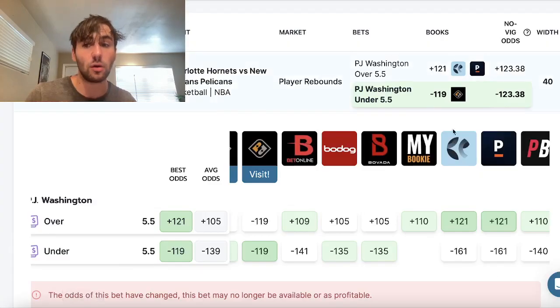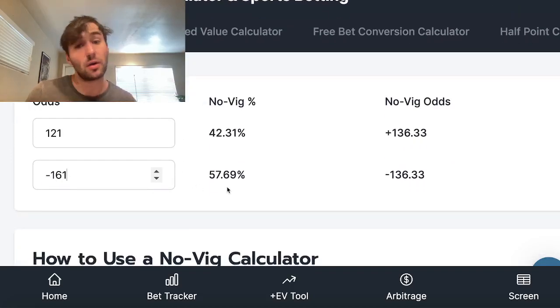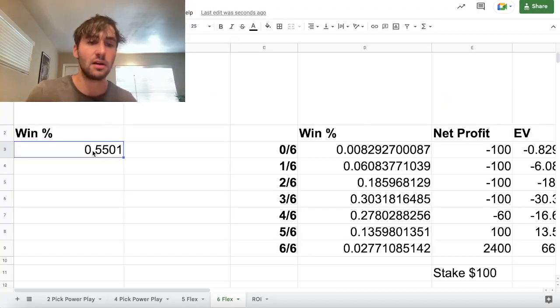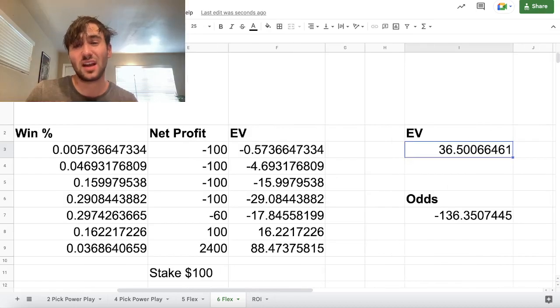Now, Pinnacle, right, they have the under more favored. So they're plus 121, minus 161. So if we go here and we switch up these numbers, what you're going to see is like, okay, Pinnacle is saying this under is more likely to occur than BetOnline thinks. They're saying it's 57.69%. So if we go back here and we put in 57.69, according to Pinnacle, this is going to be a 36.5% ROI play in a flex, in a 6 flex.